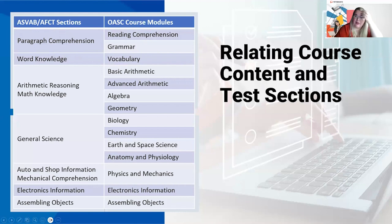As you can see, the OASC is divided into 14 content modules that cover concepts and skills assessed on the ASVAB and the FCT. They are divided by subject matter, so they will not match up exactly with the broader categories presented on the tests. But since pre-assessment scores are based on how a learner answers the specific question types within each section, they accurately determine which course modules the learner needs to review most.